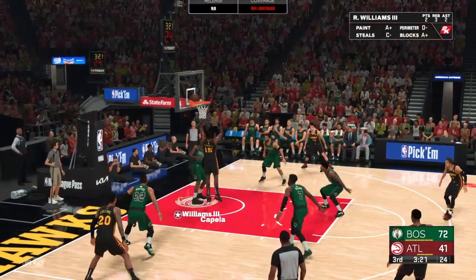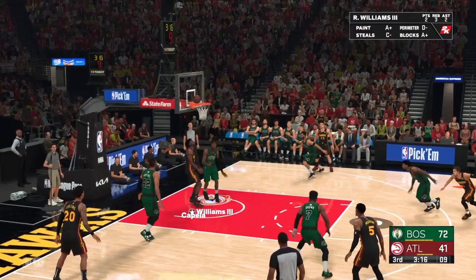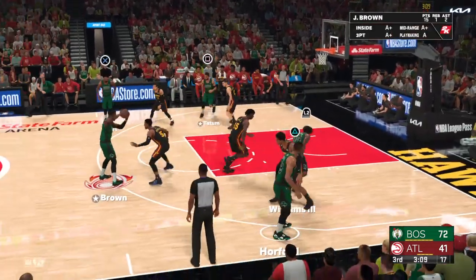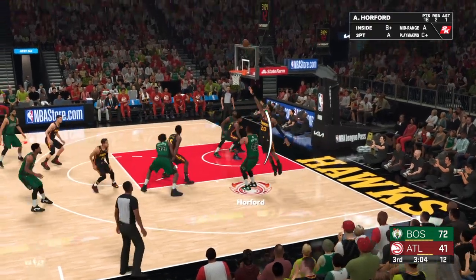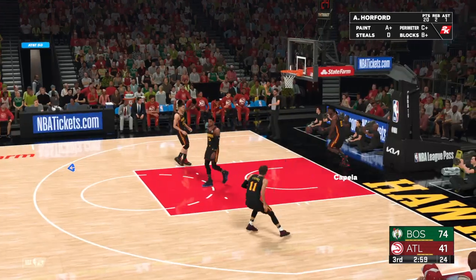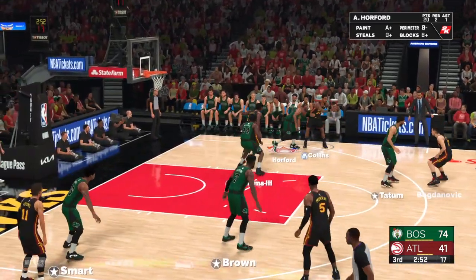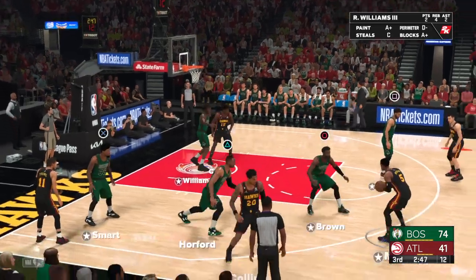Here's Capella. Goes up again. They had a number of cracks at it, but came away empty-handed. Back to Brown. Nice ball movement by Boston. Fires from 14. And there's Horford. That's good on the assist by Brown. 20 points for him. How many times have we seen a possession like that from them today? Ending with a basket, coming off a pretty pass. Collins dishes to Capella. Outside for Murray.